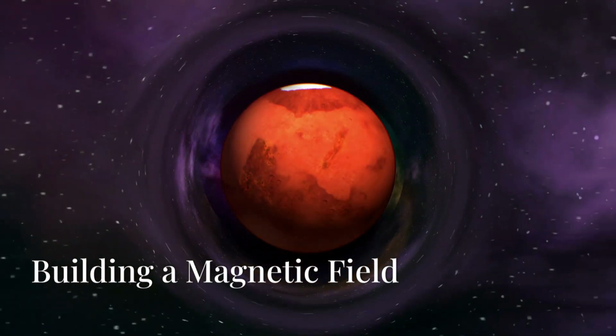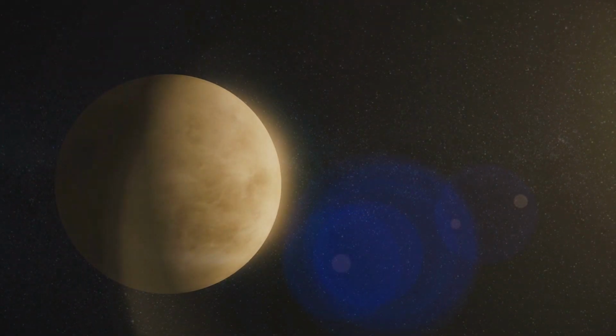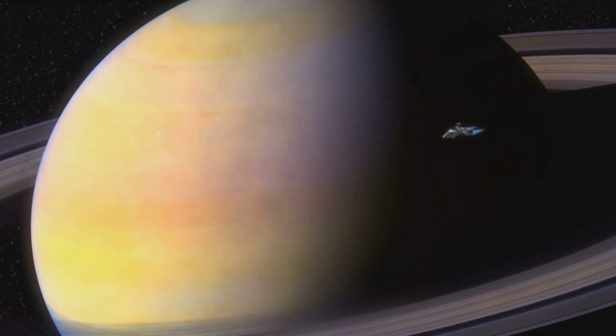Step 5. Building a magnetic field. Another critical factor is Venus's lack of a magnetic field. Without a magnetic field, any newly created atmosphere would be vulnerable to solar winds, which would strip away the air over time, just as it did on Mars. A magnetic field would need to be generated to protect the atmosphere and any life that might one day exist on Venus.